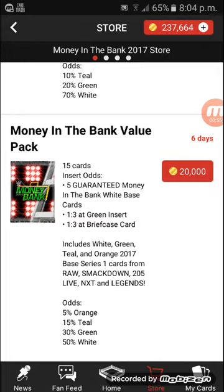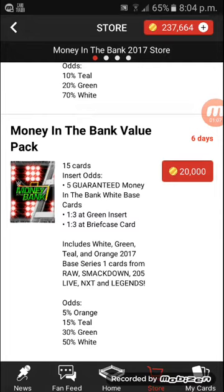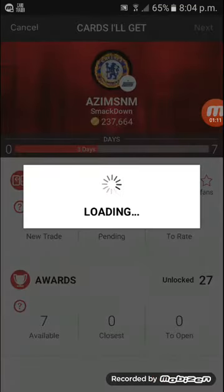And this one includes 5 guaranteed Money in the Bank white base cards, 1 in 3 chance of a green insert, and one in three chance of getting a briefcase as well. So let's have a quick look at the cards and see if they're any good at all.